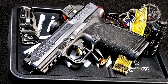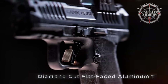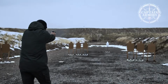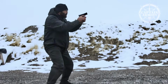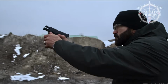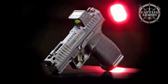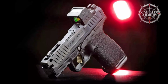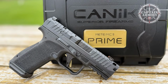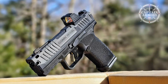The grip texture is aggressive without being abrasive, giving a secure purchase that encourages fast follow-up shots and confident handling during sustained strings. A hallmark of this model is its trigger, which favors a flat, serrated face and a clean, short break at roughly 3.5 pounds. That combination produces a crisp reset and a pleasing feel that helps shooters string rounds quickly without sacrificing accuracy. The triple port compensator at the muzzle further reduces perceived muzzle rise, translating to faster sight recovery and smoother shot cadence, particularly with lighter recoil impulses typical of 9mm in a small package.